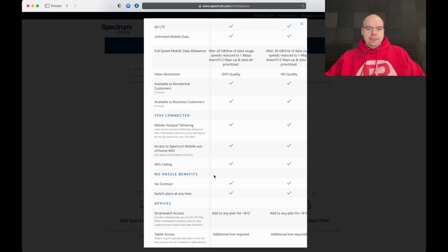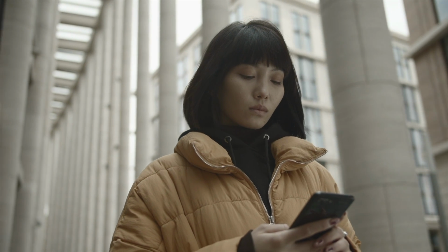And then I do want to mention as well, you do get the Wi-Fi calling, and you do get access to Spectrum Mobile's out-of-home Wi-Fi. So basically what this means is if you're traveling and you go through your Wi-Fi list, you might occasionally see a Spectrum hotspot. You can actually sign in with your credentials and use that as a secure connection so you're not using your mobile hotspot data. You're technically using Spectrum's Wi-Fi hotspot. So that, honestly, I think is pretty neat.